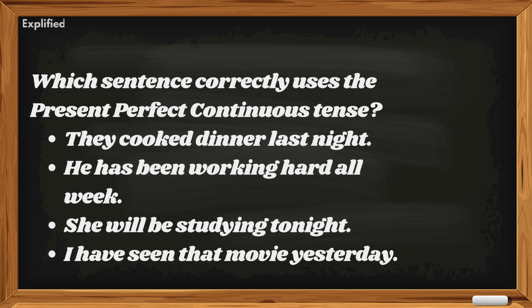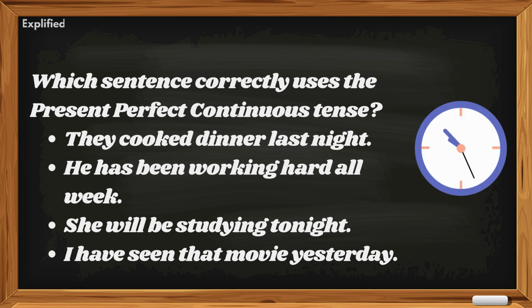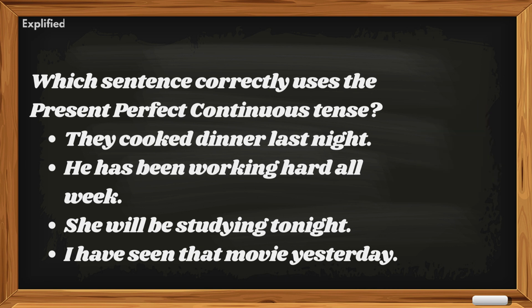Which sentence correctly uses the present perfect continuous tense? They cooked dinner last night. He has been working hard all week. She will be studying tonight. I have seen that movie yesterday. Answer. He has been working hard all week.